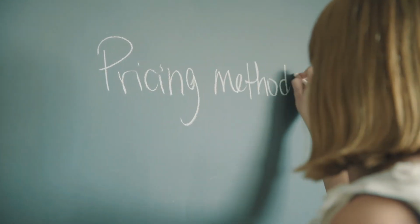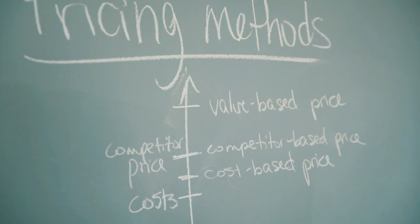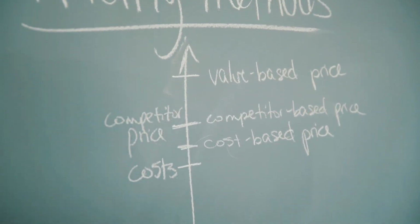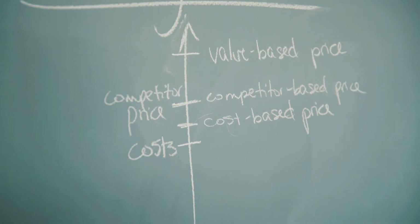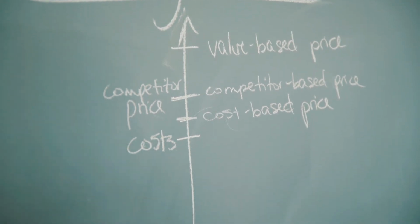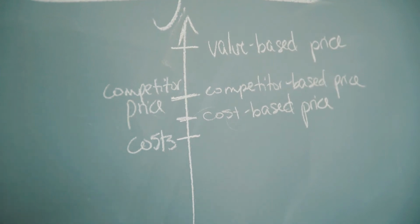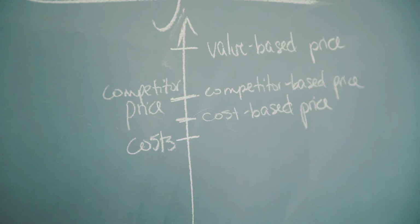Pricing has the biggest impact on the profitability of a business, and therefore the value of your company. There are several options of pricing methods. Cost-based pricing adds a percentage on top of the costs. Competition-based pricing uses the benchmarks of competitors in the market. Value-based pricing tends to be the preferred method, since it factors in the value you've created for your customer and tends to allow you to have a higher profit.